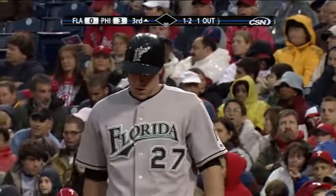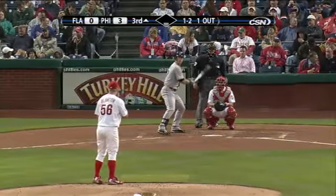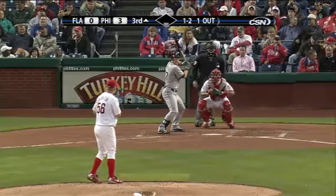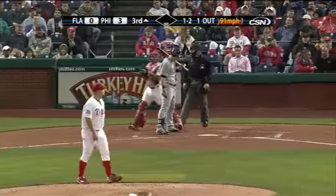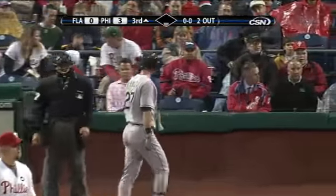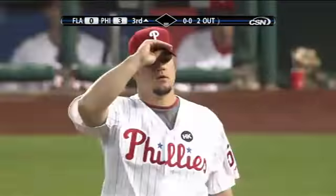Whereas some of the other guys, because they were out of options, we would have had to expose them to waivers to get them off the roster. So we sort of held those guys for more long-term type situations if they're needed.